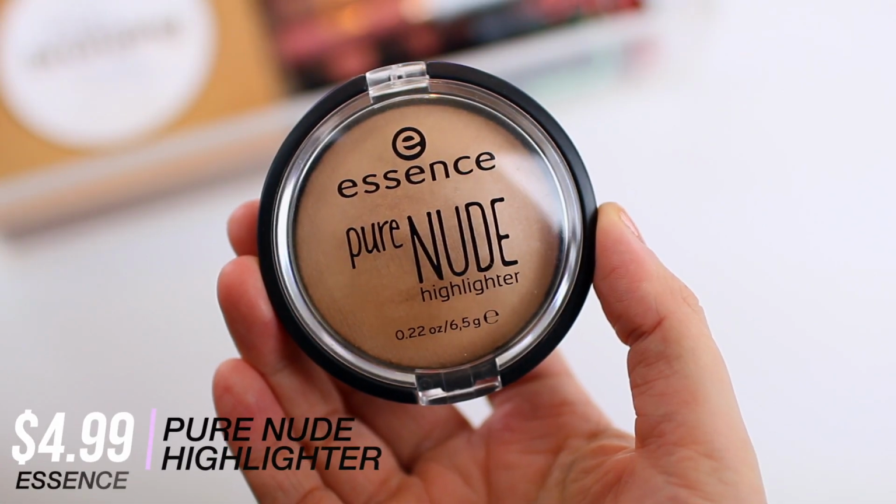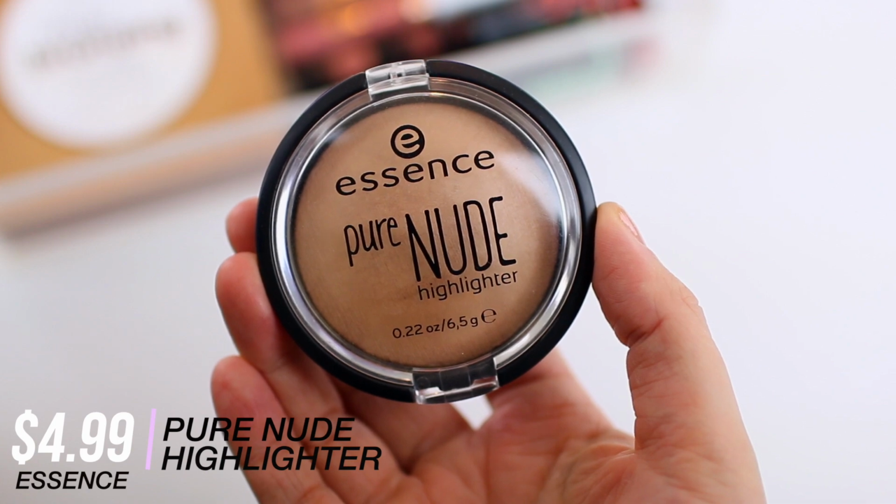and I like that because I do, again, deal with a lot of texture issues on my cheeks. So this formula is nice because it's not super blinding, it's not super intense, and I don't feel like it really enhances a lot of the texture that I have going on compared to other formulas. And again, you get 4 shades for $10. I also wanted to mention the original Essence Pure Nude Highlighter in today's video as well. I've had this in my collection for such a long time.